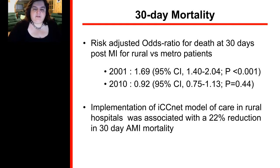If you look at the risk-adjusted odds ratio for deaths at 30 days post-MI for rural versus metro, in 2001 that risk odds ratio was 1.69, and in 2010 it was 0.92. So the implementation of the iCCnet model of care in rural hospitals was associated with a 22% reduction in 30-day AMI mortality. The beauty of this was that it wasn't really an expensive system. What was needed was to integrate all of the bits into a system of care and to make sure all stakeholders were aware of the standard process of dealing with patients and offering education and, of course, technical and clinical support.